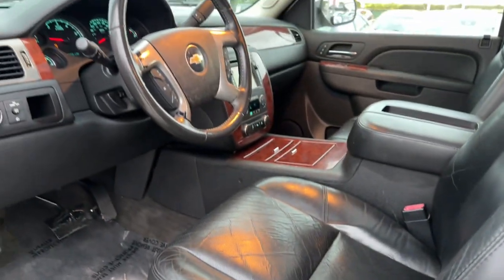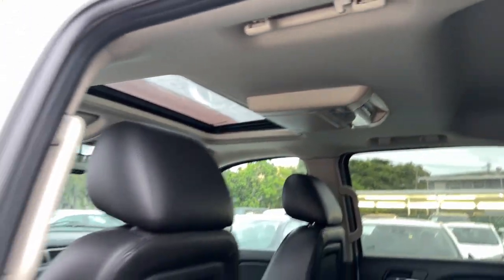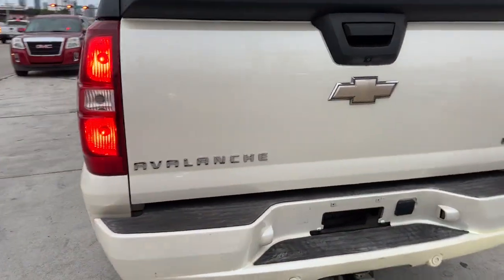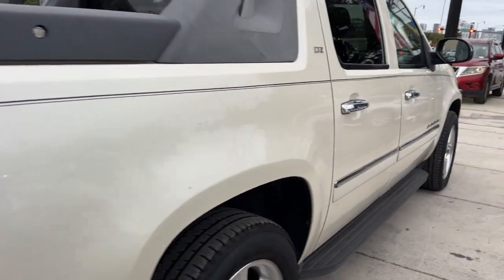These are just some of the great options this vehicle comes with: heated and/or cooled front seats, navigation system, keyless entry, heated driver's seat, sun moonroof, power passenger seat, heated mirrors, fog lamps, remote engine start, backup camera. Feel comfortable and prepared in this versatile Avalanche.